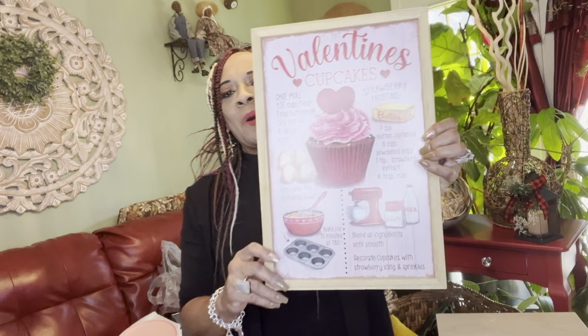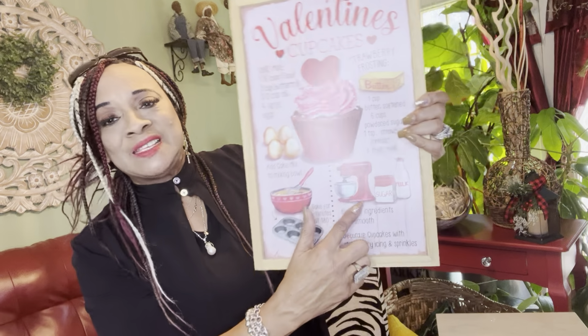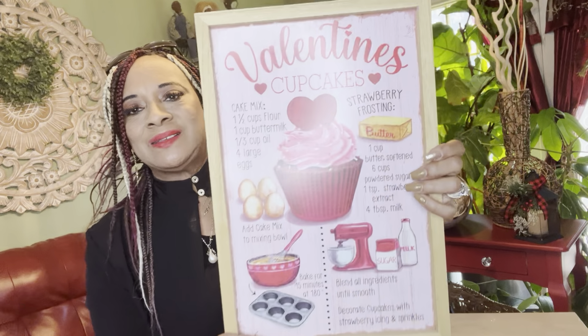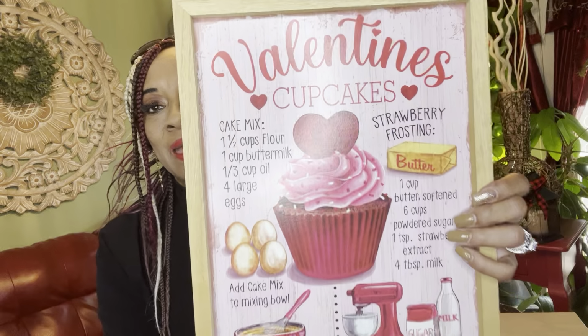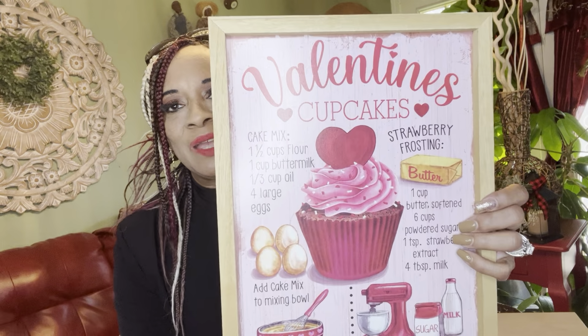I'm just setting them down. The next item I love, guys. I've got to go back. I haven't been back over there, but I have to go back over there and see if they have the other one. This is going to go on my table. It says Valentine cupcakes, strawberry frosting. There's the cake recipe and all the ingredients. And there is my red stand mixer, guys. My red bows. There's my cake pans. You guys didn't know I can bake, huh? Gigi can bake a mean cake. Yes, I can. I just bake for my family.